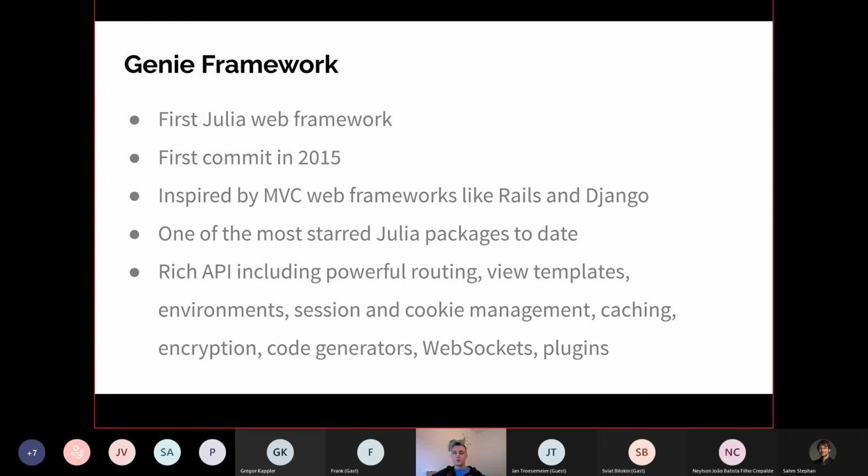Surprisingly, there was a lot of interest in web development with Julia. So Genie has always been one of the most starred Julia packages. It was top 10, maybe now top 15 most starred Julia packages on GitHub. And it provides a very powerful and complete toolbox for building web applications, including a powerful router. It's got its own view templates. It has support for environments, session and cookie management, caching, encryption. It's got a lot of code generators that make things really easy. It has support for WebSockets, and it has a growing plugins ecosystem.